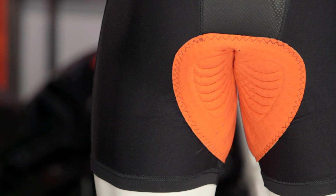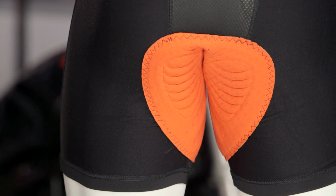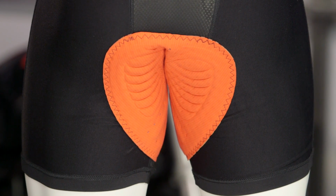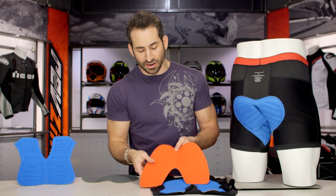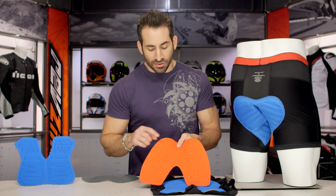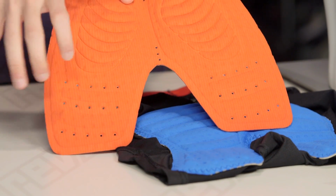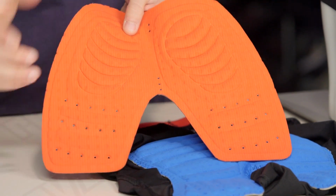Now this is a sport version. Notice it's more Y-shaped. It's meant for your body to be in the tuck. It wraps more forward. The pressure is going to be more off your butt. It's going to be on more of your thighs, and the front of your thighs is going to wrap around a little further. Notice the way they've done this. So again, different layout of the foam, same materials, silver infused. It's going to wick. It's going to breathe. It's going to be antimicrobial.